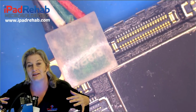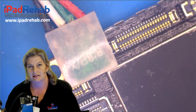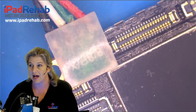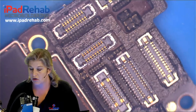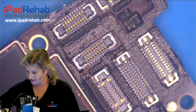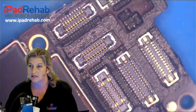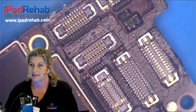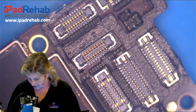There's no leak of current in that system. So next, let's go ahead and prompt it to turn on. Now this is gonna be tough because I don't know how to prompt this phone to turn on. I do not know which one of these is the power flex. Who can tell me in chat which one of these connectors is the power button? Let's see if I can figure it out.